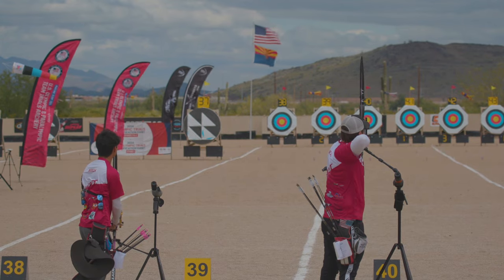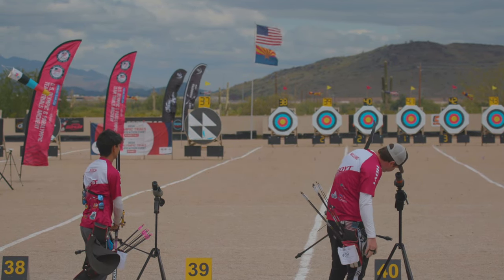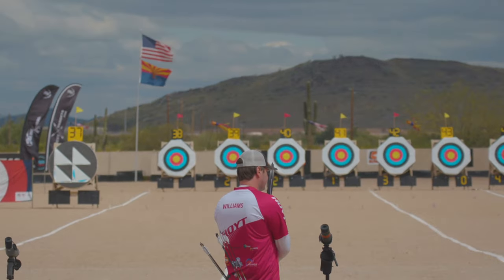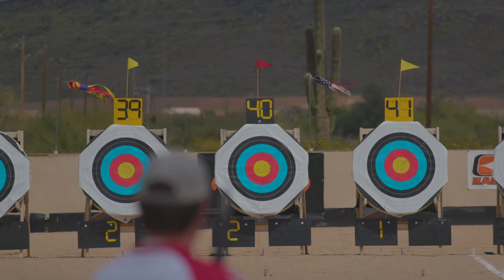Most of them don't usually use the target flags on top. It does give you a sense of direction, but it's very bad for telling you wind velocity. The windsocks are a little bit better at that. We got a bit of a pause. Let's see if we can see what's going on.